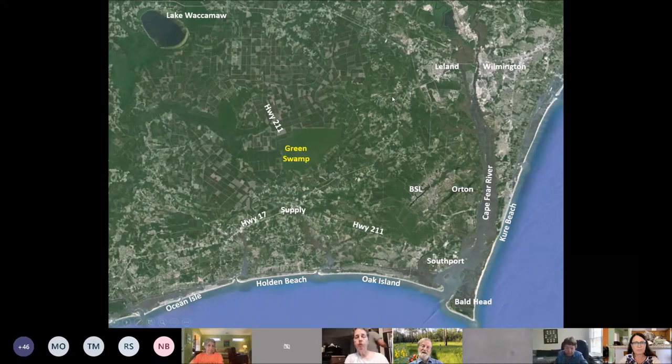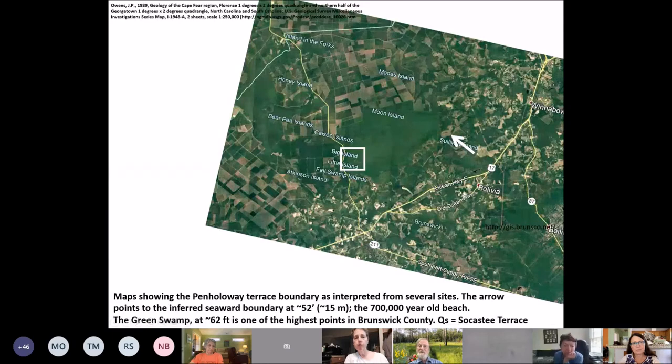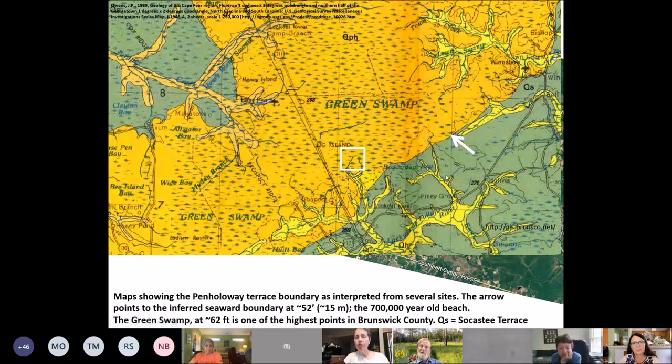And another little geologic diversion here, I want to show you something that's really important along that area, that line I'm drawing right now. So this is Highway 17 as you head towards South Carolina. This is Highway 211. That's where the Green Swamp is. And the area that's on all these pictures is this little square. So I just wanted to show you a picture. Keep your eye on the white arrow. That white arrow is pointing to a scarp, as we call it in geology. That scarp separates the Socastee from the Penholoway Terrace.